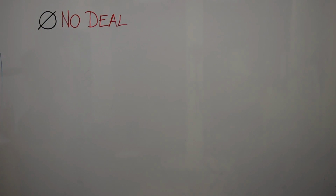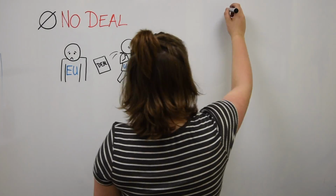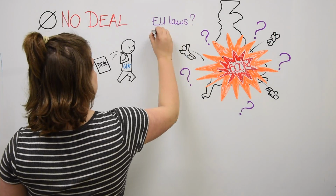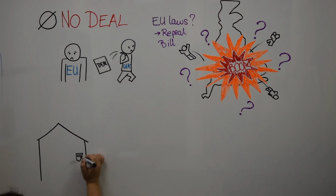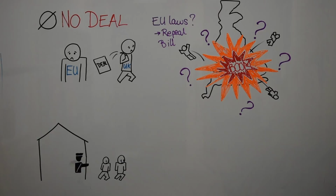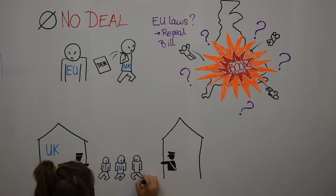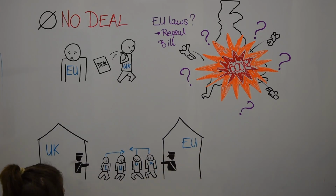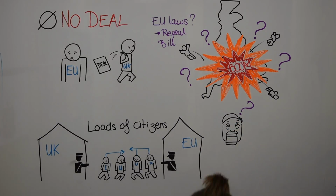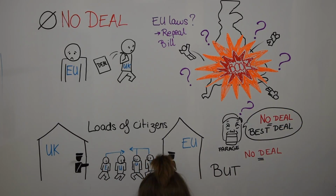The last possibility would be no deal. No deal would mean that the UK would leave the EU without any agreement or trade deal. It could be a complete disaster in many areas, such as for citizens. Indeed, if nothing is agreed, all of the EU citizens living in the UK and all of the UK citizens living in the EU could lose their right to stay in the country they are in. In other words, it's really essential to reach an agreement. Even if some Eurosceptics think that no deal would be the best deal, it could still lead to complete chaos, and neither the UK nor the EU would benefit from it.